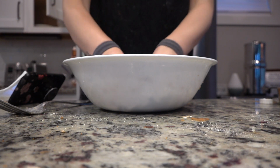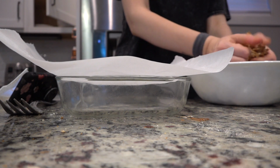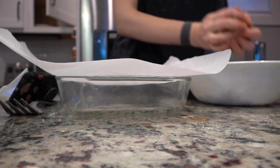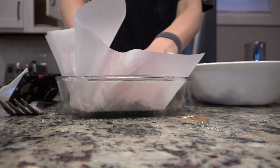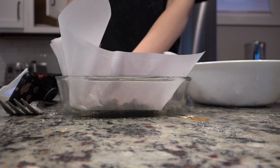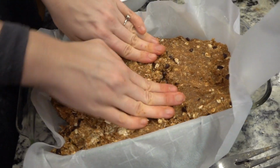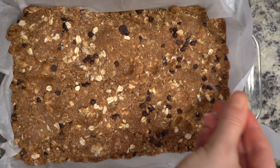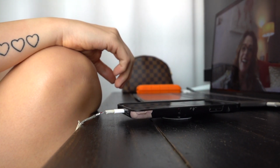Next up, I took a pan, added a sheet of baking paper, and then I just kind of added the mixture to the pan with my hands and pressed everything down to the edges the best that I could. I did add a little bit of chocolate chips at the end on top as well, and some chunky sea salt.